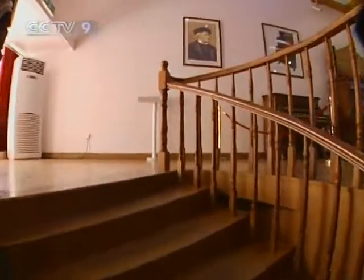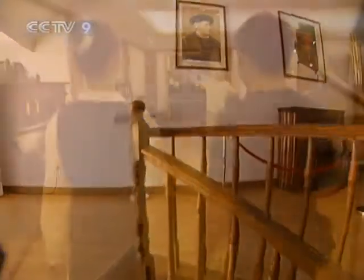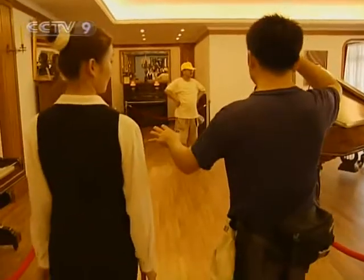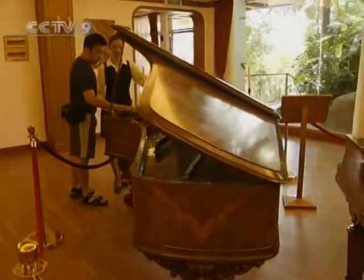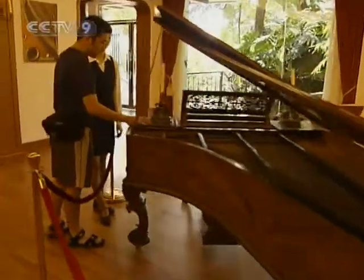The Rhenish piano is a centerpiece in the museum. Made in Germany for the German royal family. The piano frame is made of a quality walnut wood and has a unique carved detail.